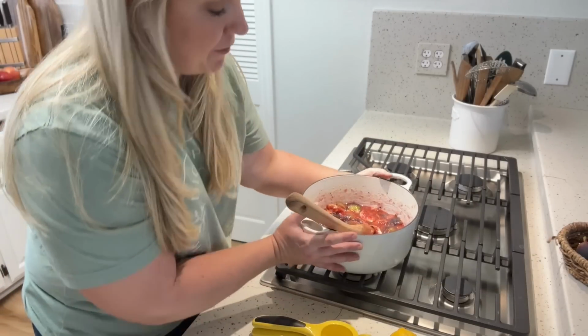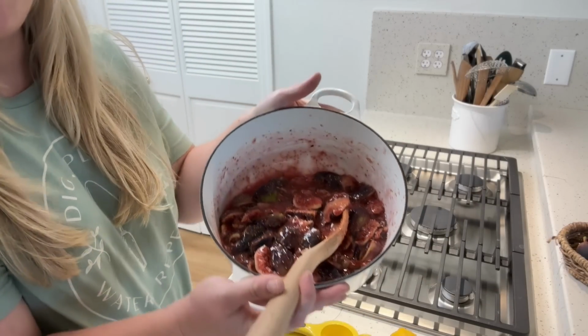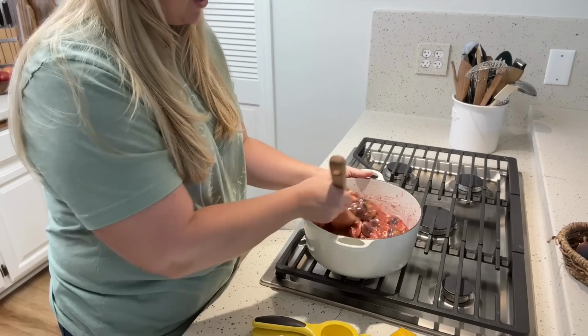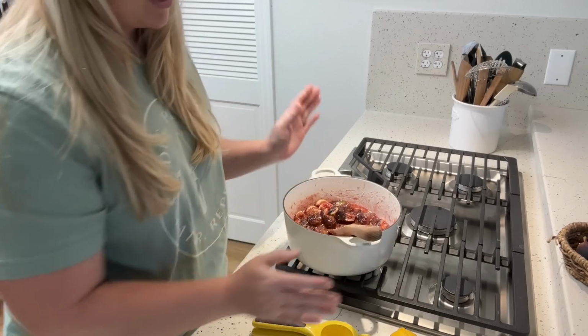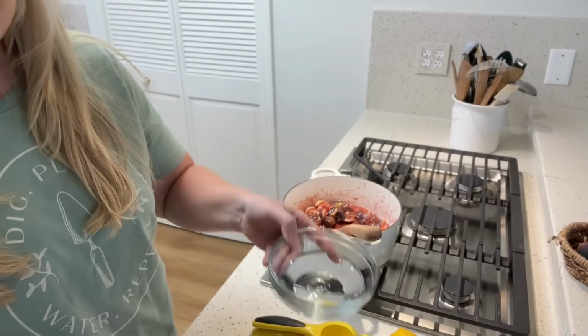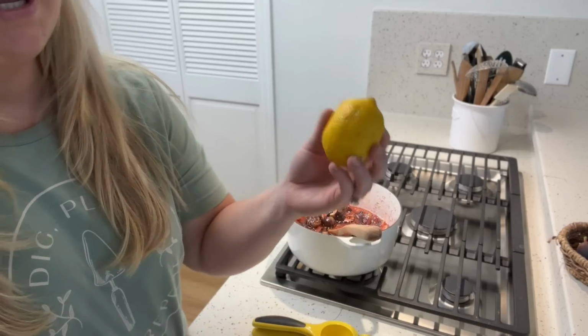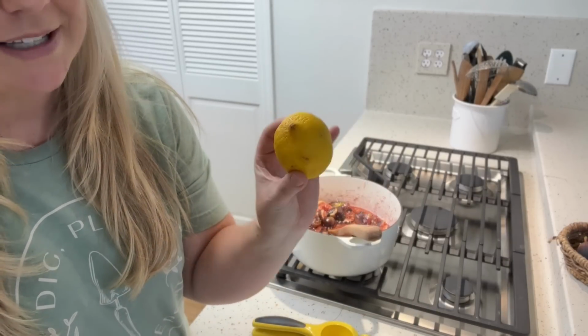Okay, so it's been about 15 minutes. The figs have been sitting here with the sugar and it looks delicious. So now what we need to do is add water. I have a 1/2 cup of water. I'm gonna put that in. And then we need 1/4 cup of lemon juice plus 2 tablespoons.